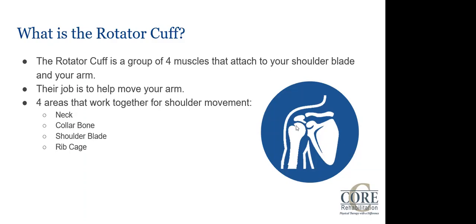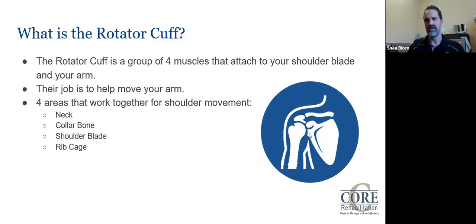Okay, so that ball part right there is the head of the humerus, and this little tiny space right here is the glenoid fossa. That's the area where the humerus articulates or moves around on the shoulder blade. So that's a big ball on a little socket, kind of like a golf ball sitting on a golf tee. And so it's inherently a very unstable joint. It's a very mobile joint. We have a ton of mobility in the shoulders. We can do all these things with it, from throwing overhead to reaching behind our back. So it's great that we have that mobility, but with all that mobility comes a little bit of instability. And so the rotator cuff is very important to help stabilize the socket and help that humerus move correctly.